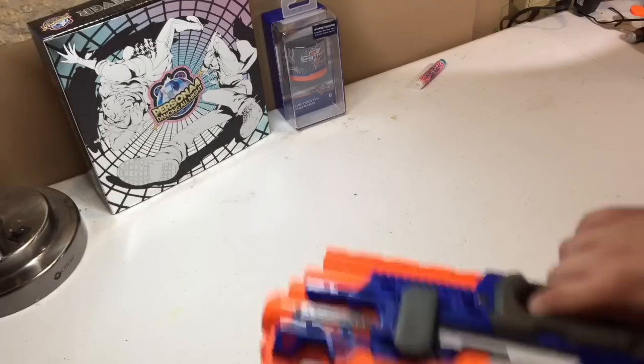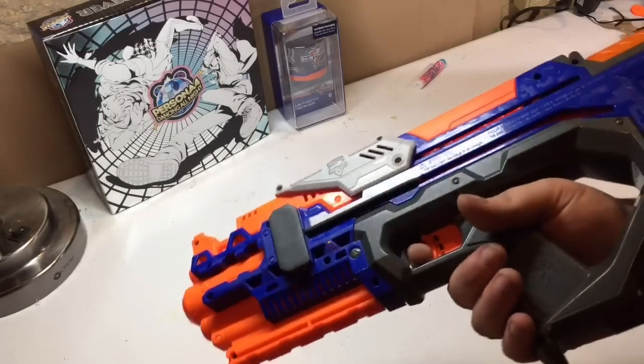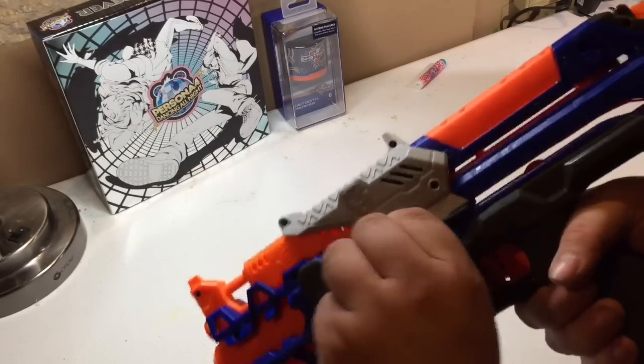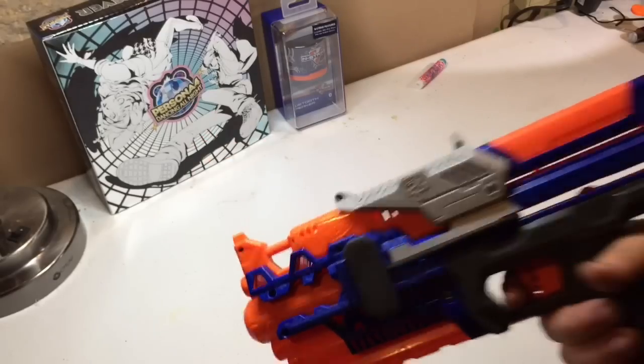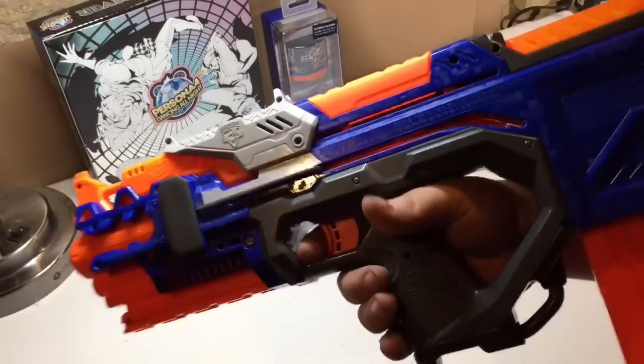And this thing, I cut the string off by like 5 or 6 inches. There's really not that much string on here. It's already under a lot of tension. Just right there. It hits really, really hard, and it's super cool looking.